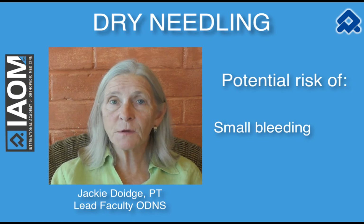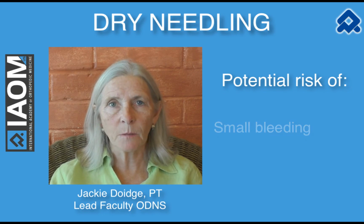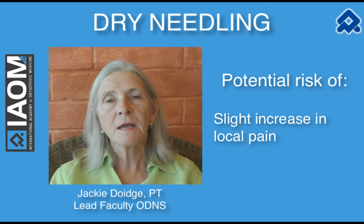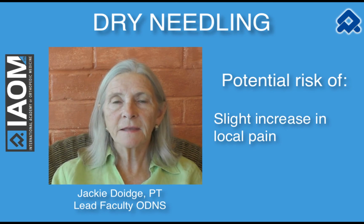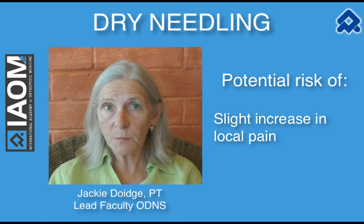The pain is also less than it might be with a large needle because of that fineness of the needle, but there may be some pain afterwards because the muscle is learning to normalize, and that is an insult into that area of the muscle, and that may take a few hours to a day or two to resolve completely.